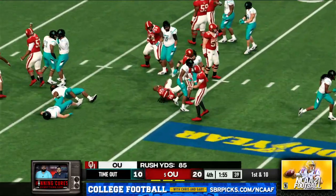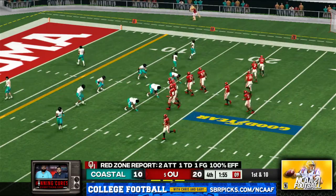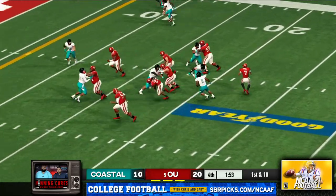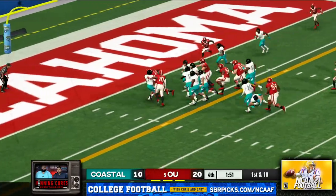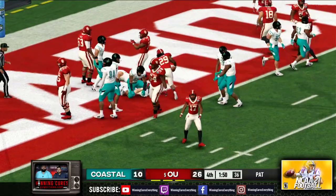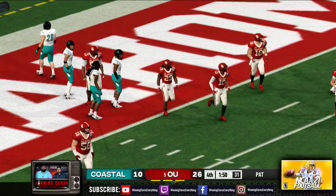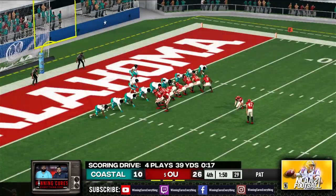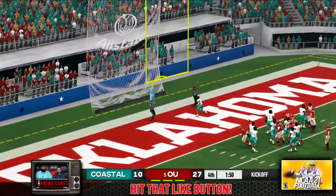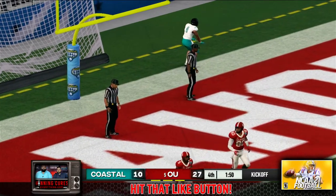Makes it out to about the 16. He gets another set of downs and, more importantly, opens up a whole host of play-calling possibilities for the coaching staff. They come out in a five-wide set. The five. Touchdown, Oklahoma. And he converts the extra point. A four-play, 40-yard drive, and it results in a touchdown.